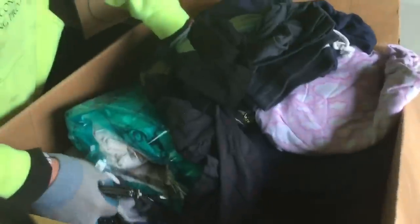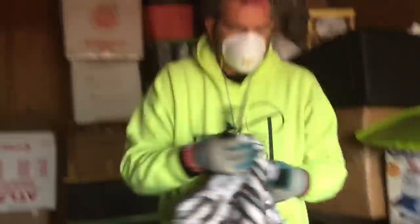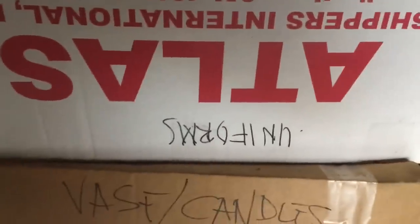What do we got here? Aeropostale. Good stocking stuff. Real good stocking stuff, actually. What is this, Ed Hardy? New York? Yep. If you can read upside down, you know what this says. Uniforms.